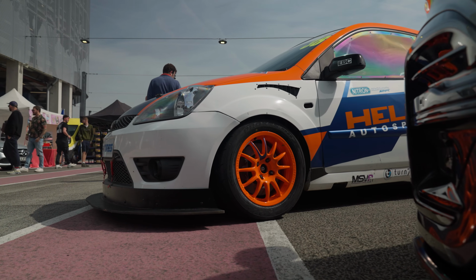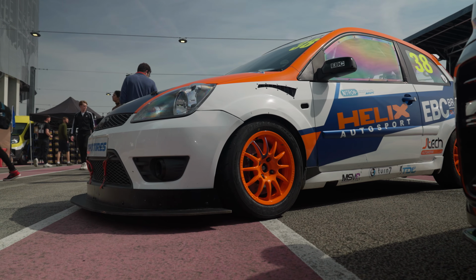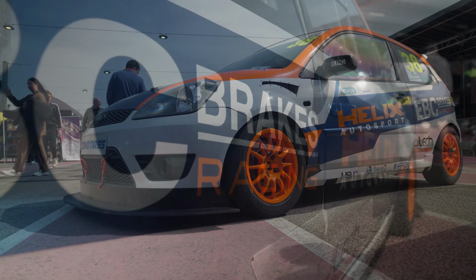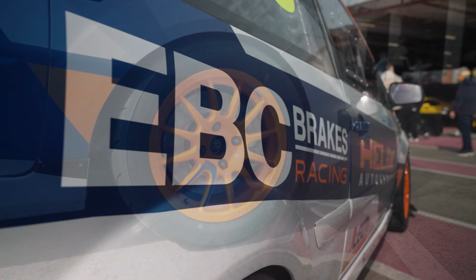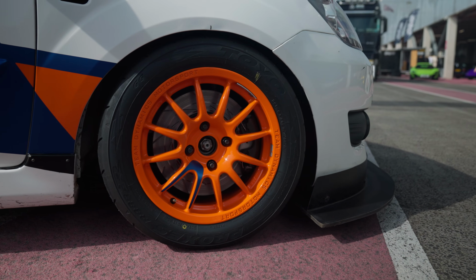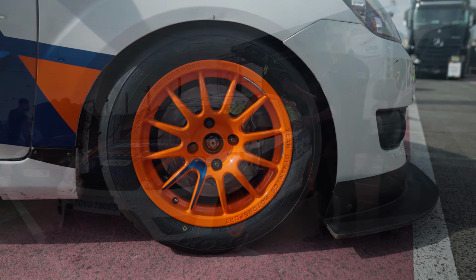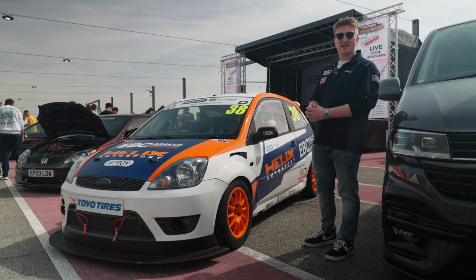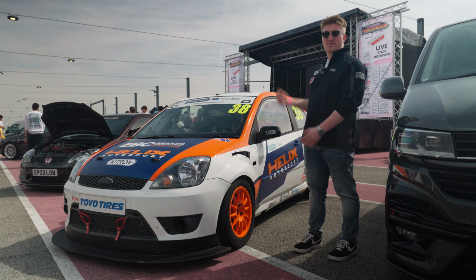So next car, Fiesta. This belongs to the Fiesta Club Racer racing team. We have been working with these guys for quite a few years now. It's great to have the car down here. Henry, the driver, has kindly towed it down here. We've got our RPX racing pads on the front with our GD discs on the front and rear with Blue Stuff rear pads also. It's great to have it here. This car has won so many races, so it's great to have it in front of the EBC Brakes main stage.